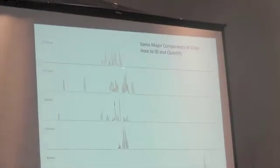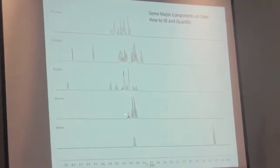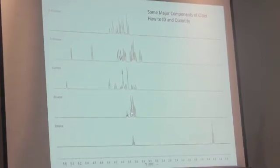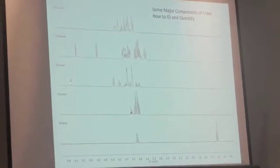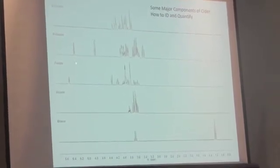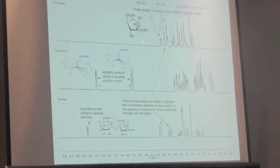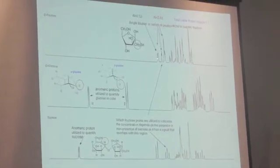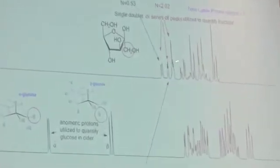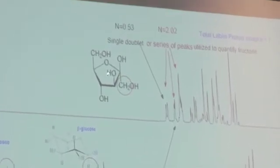And so as an example, this is what the spectrum of pure fructose looks like, pure glucose, pure sucrose, glycerol, which is made in the fermentation process too, and then here's ethanol. It looks really busy in here, but you'll notice that on this scale, they all have individual areas where there's only that peak. So what I do is use this doublet peak here, and I can figure out from the pure spectrum how many hydrogens it represents. It's this hydrogen on fructose.